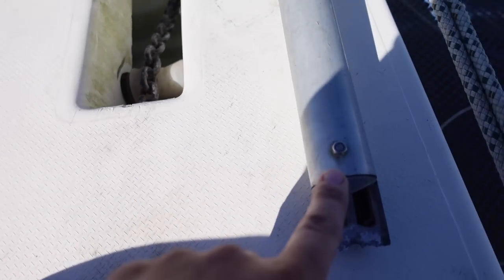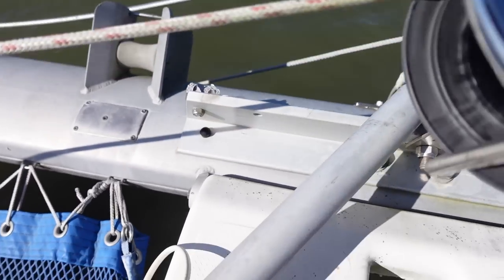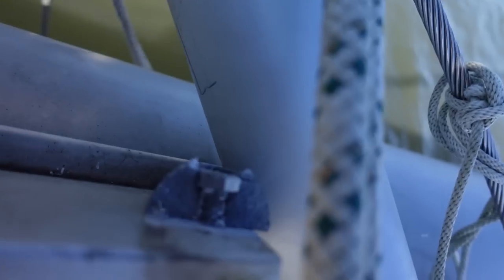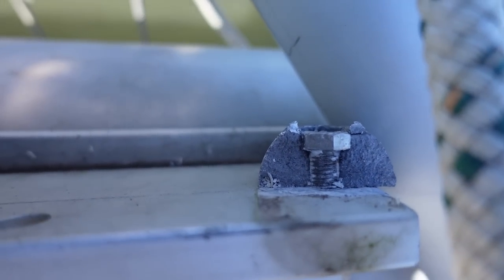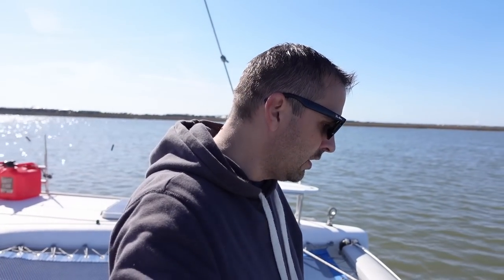This foot and this foot here, these attach here and here. And you can see it broke right at the point where the stainless hardware went through. So we had stainless inside of aluminum, and it's probably original. I doubt that these have ever been replaced. And I think it just corroded and weakened the aluminum to the point where this was the weakest spot of this part of the rig.